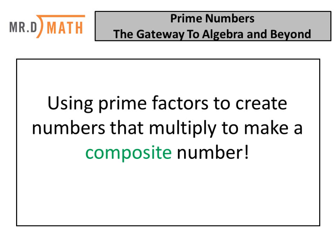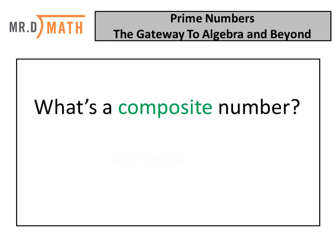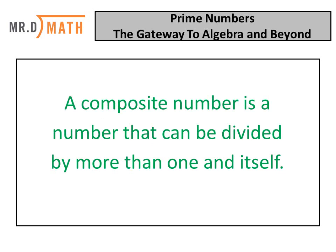What do I mean by that? Well, you can use prime factors to create numbers that multiply to make a composite number. Composite number? Well, what's a composite number? Well, thanks for asking. A composite number is a number that can be divided by more than one in itself. Oh, well, now I know what a composite number is as well.